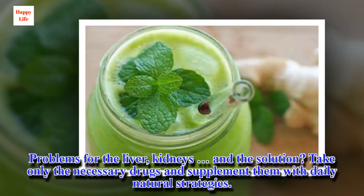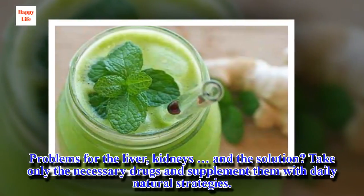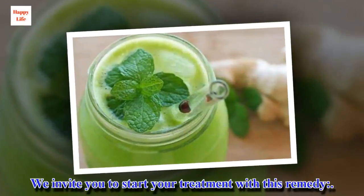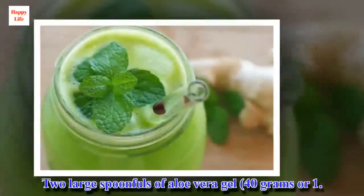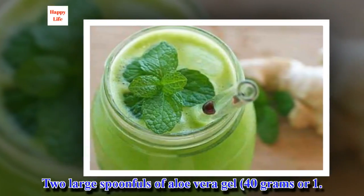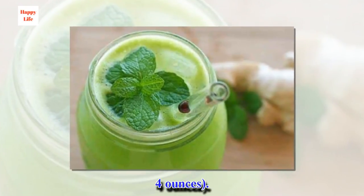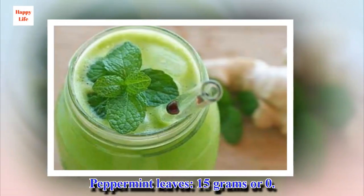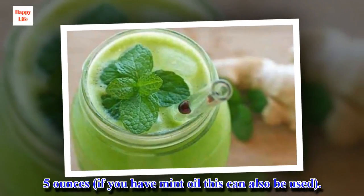Problems for the liver, kidneys and so on. Take only the necessary drugs and supplement them with daily natural strategies. We invite you to start your treatment with this remedy. 2 large spoonfuls of aloe vera gel, 40 grams or 1.4 ounces. Peppermint leaves, 15 grams or 0.5 ounces. If you have mint oil this can also be used.